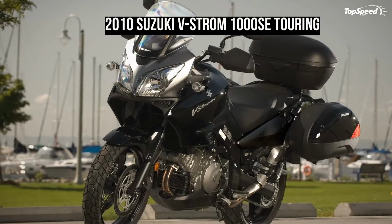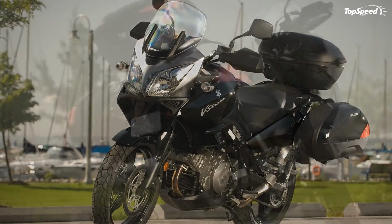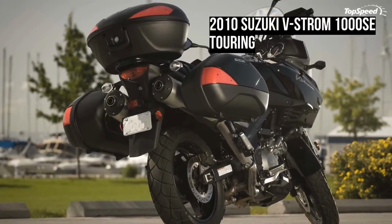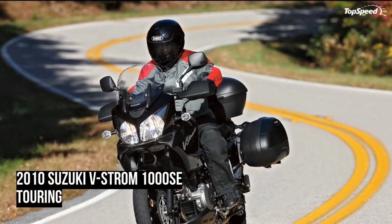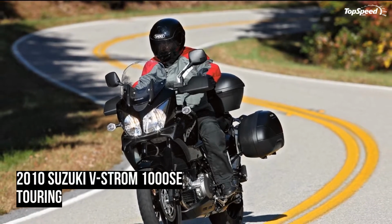But the Japanese manufacturer didn't rest on its laurels and added fork preload adjusters and increased the alternator's output to 400 watts. Also, the 2003 model year featured a new slave cylinder dust cover.